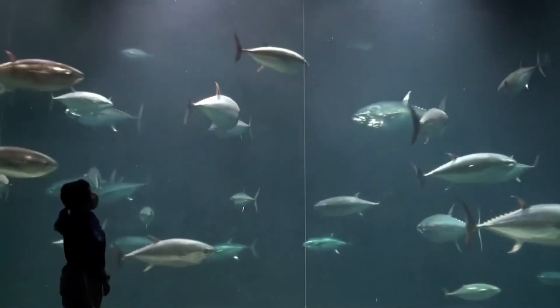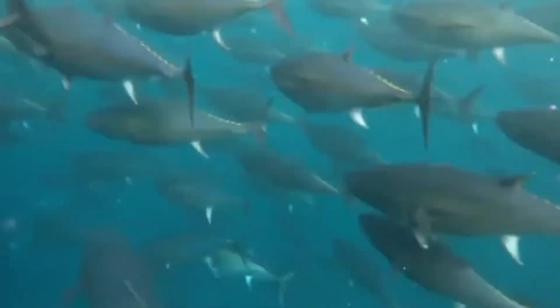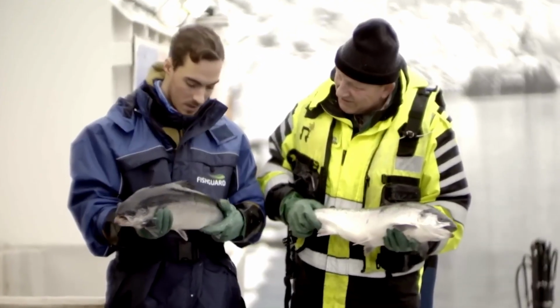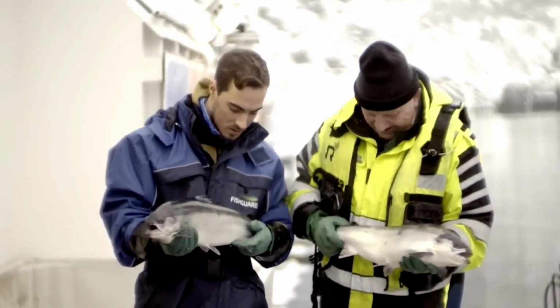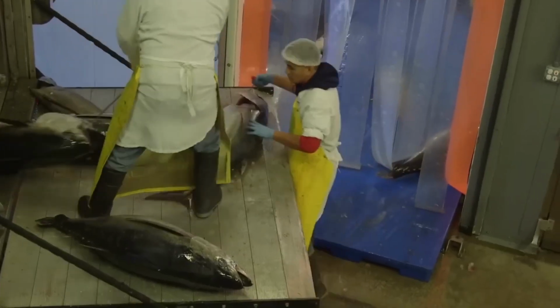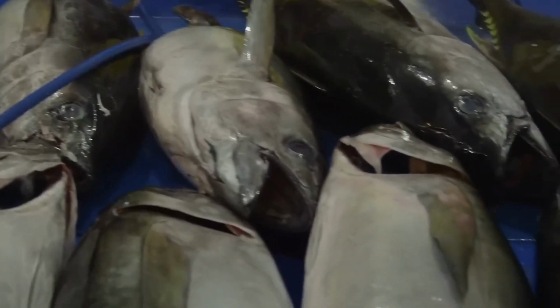Once the tuna has been carefully harvested and processed aboard fishing vessels, the next crucial step is ensuring their safe and efficient transportation to processing facilities or auction houses. This phase of the supply chain is a delicate dance where every minute detail is meticulously orchestrated to preserve the exceptional quality and freshness of the catch.